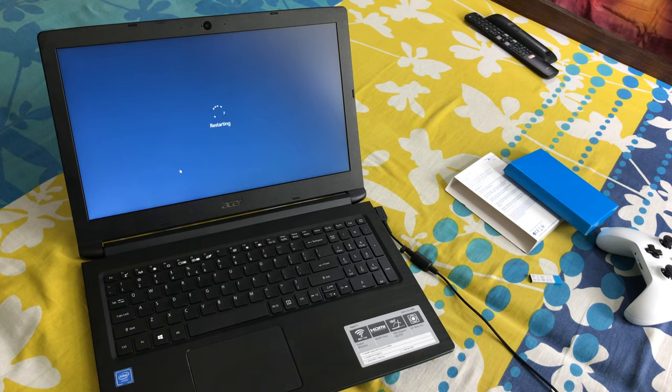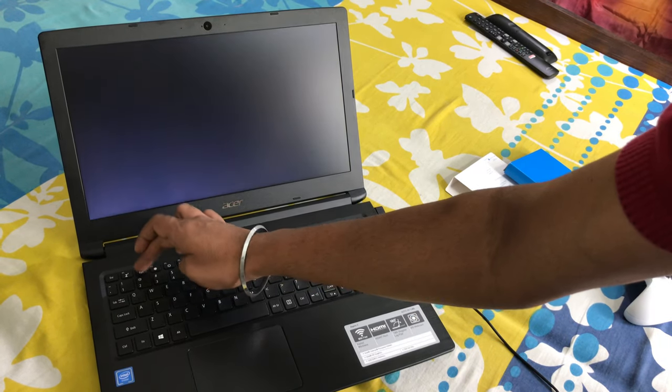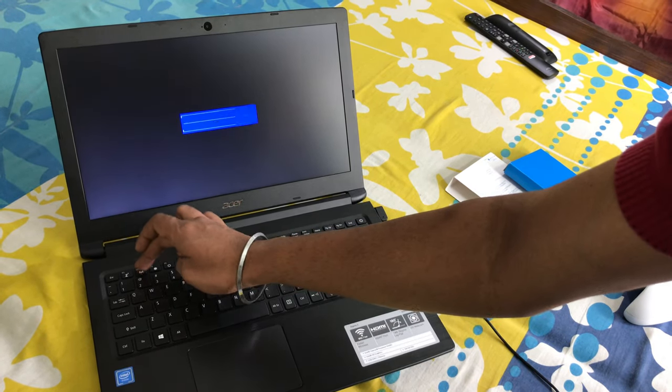Okay, and by the way, this laptop looks really good. It's sleek, it has a good finish, and I'm really happy with the appearance it has. It's very light, doesn't look like a 15,000 laptop with the appearance it has. So let me quickly keep tapping the F2 key because it will throw me the Acer logo.